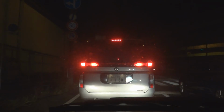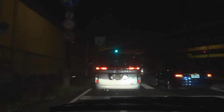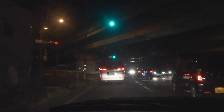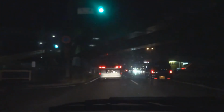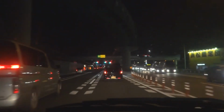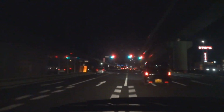This car in front of us looks like it has a plastic cover over its license plate. This is one of the things that you often see on Japanese cars. They put it on there to prevent speed cameras from seeing their license plates when they're driving over the speed limit. But nowadays, with the technology that they're using with speed cameras, they're able to get around that.